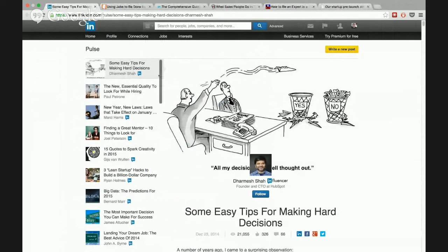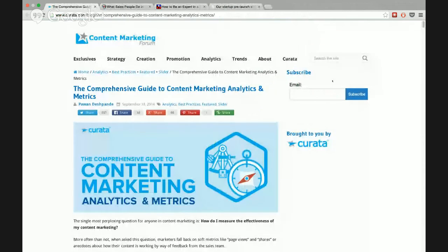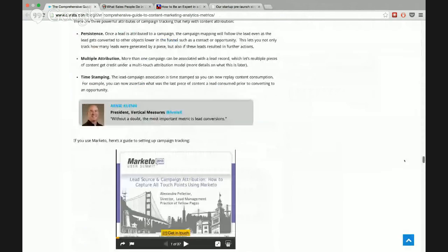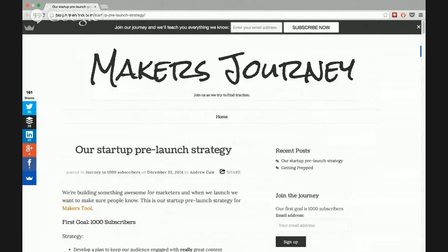Then we have using jobs to be done for copywriting. We have the comprehensive guide to measuring your content marketing. This is huge. I'll just scroll through real quick just to give you an idea. I mean, this thing is a monster. We have what most salespeople do in the demo that loses the deal. We have how to be an expert in a changing world by Paul Graham. This was a very recent post of his, December 2014. And lastly, our startup pre-launch strategy.